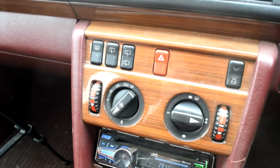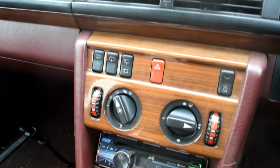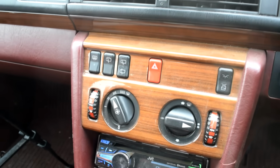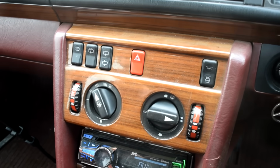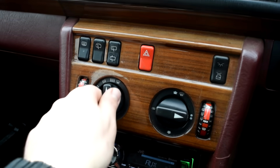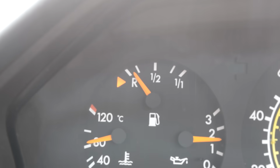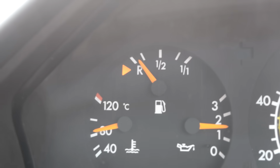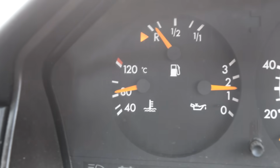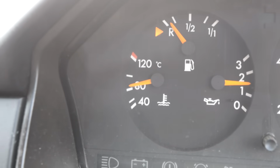Now there are 1 or 2 slight annoyances with the car. If you put the fan on, it makes a hell of a racket. Sometimes it gets worse. If you go over a bump, it just goes out of control. And if you put it on the highest setting for too long, it blows a fuse. The fuel gauge doesn't work properly, it's up and down all the time, although the light does work as it should, and that is probably accurate now. The temperature gauge sometimes goes haywire, and it looks like your car's boiling over.